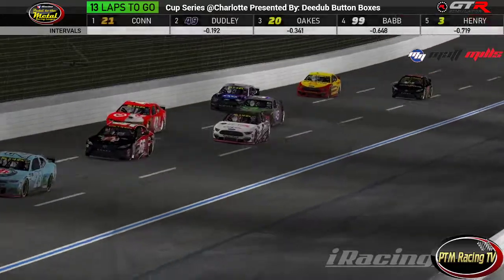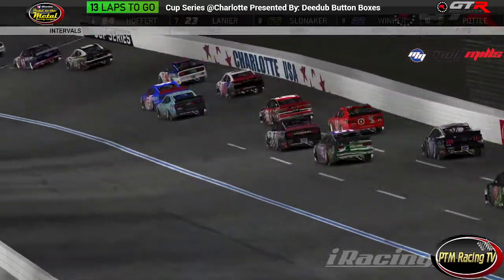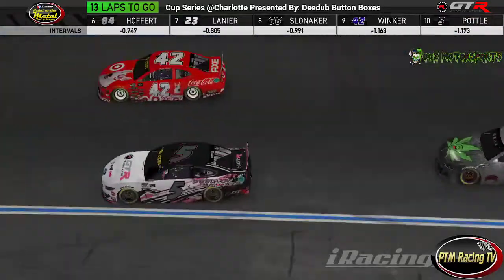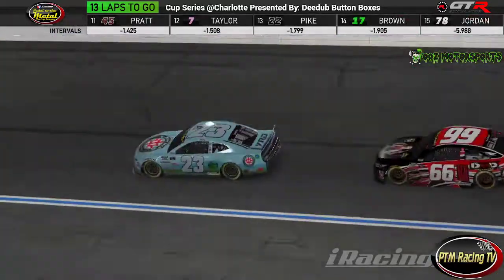Kevin Winker in the 42. She's had an absolute headache of a night, but somehow she still finds a way to build speed up in that Pottlez Racing GTR Race Simulator DeeDub button box number 5.